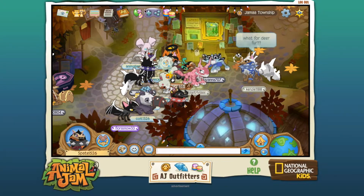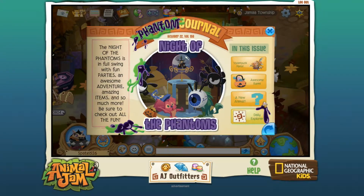I don't know. Did I seriously just cover everything? That was a short update. It sounded like there was a lot going on, but I think that since there weren't many updates, that's why they did the cool little phantom stuff on each page. So I gotta give props to Animal Jam though. That's pretty sick.